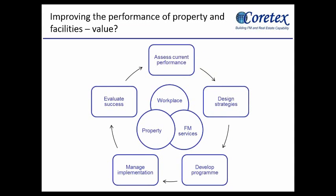I think the other issue that is part of value for money is that sometimes people see value for money at any given point in time, which clearly it is, but actually the important aspect as well is about making sure there's a process in place to always check and challenge and test whether property and facilities are providing value to the organisation as the organisational need changes.